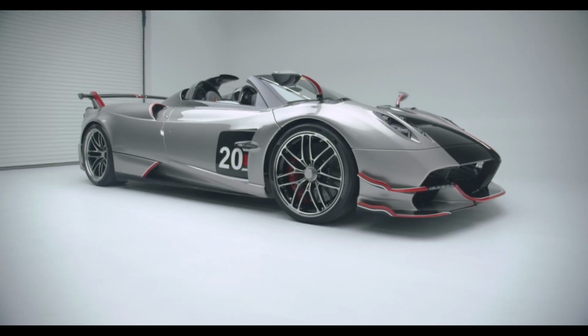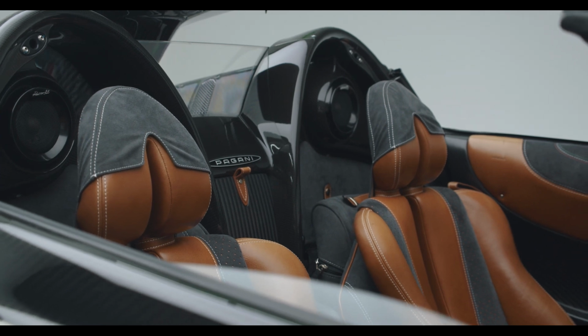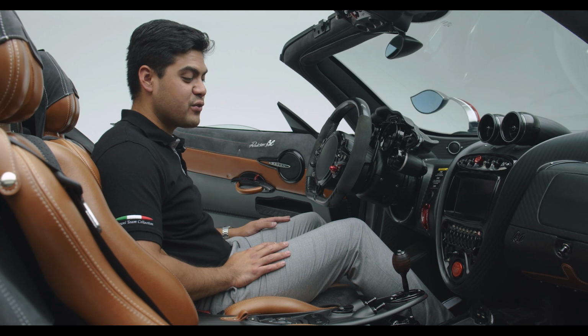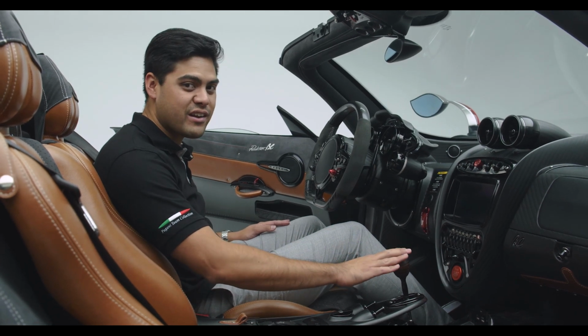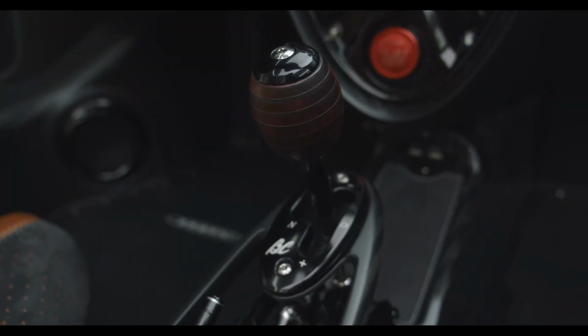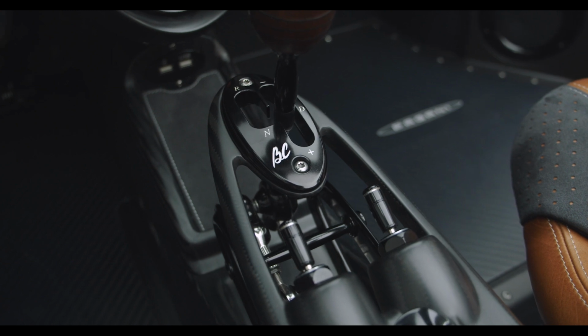But now we get to see the Pagani Huayra Roadster BC in its true essence without the roof on, which is absolutely incredible. In the interior of the Pagani Huayra, the first thing that you'll notice is this gear shift knob right here, which is absolutely beautiful. This gear shift knob is actually inspired by a Porsche Carrera GT.